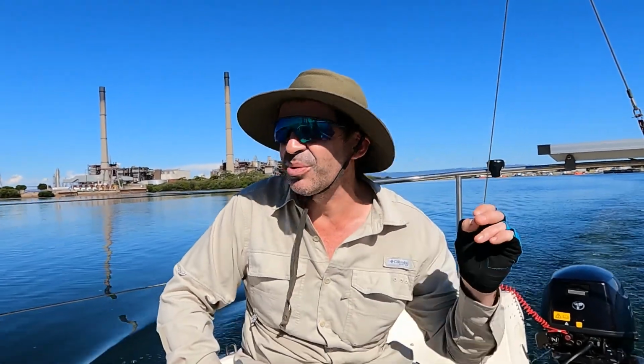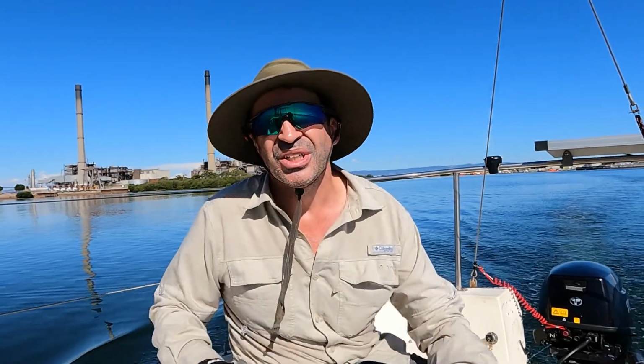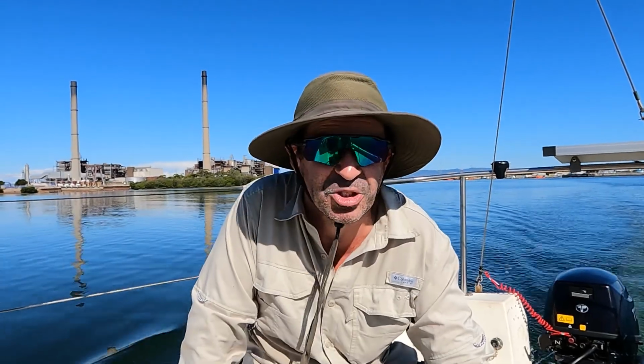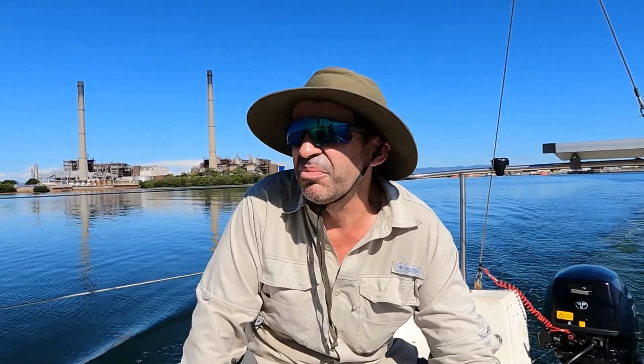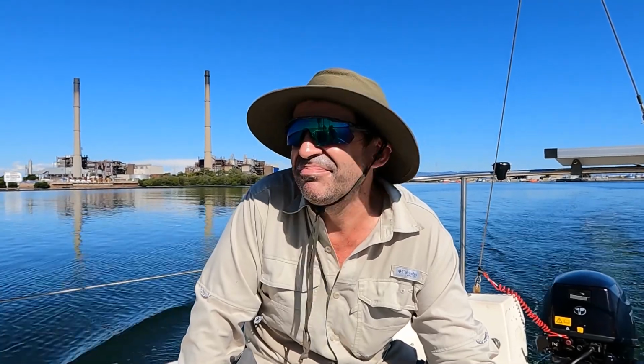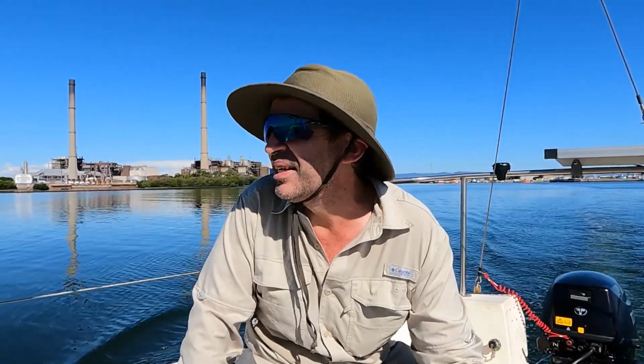So we can't get to it today from here because of the bridge. You'd have to go around the other way through the Barker Inlet, but it's certainly somewhere that is worth exploring, somewhere I have explored and got some footage of. Maybe at a later stage we'll take the boat round into the Barker Inlet and see if we can go and have a look.